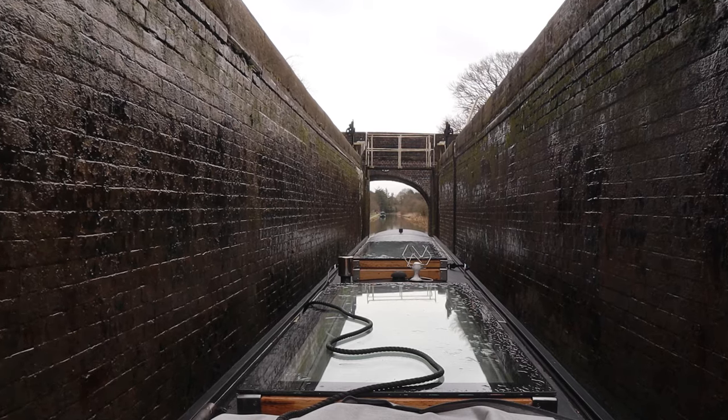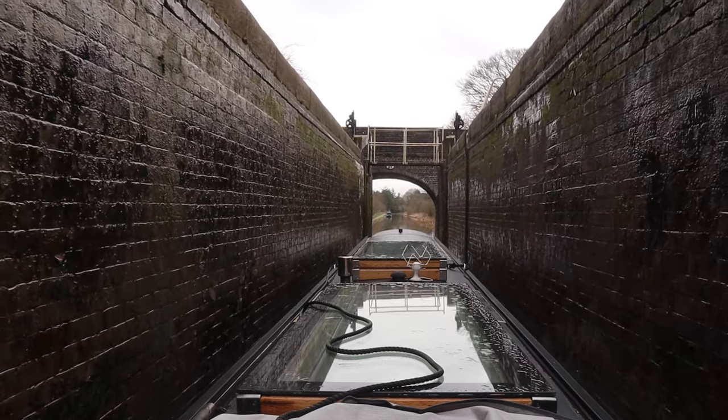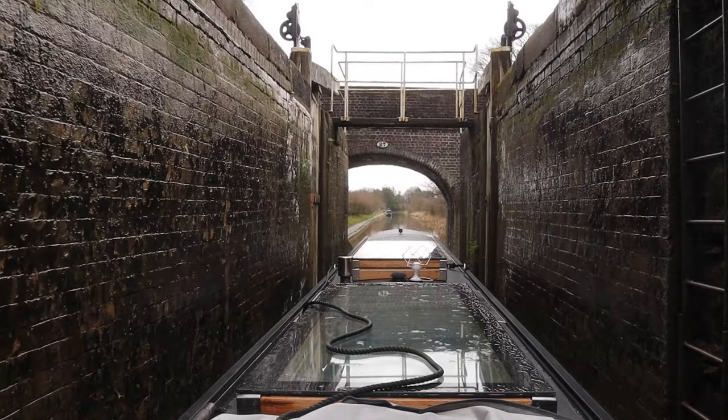After climbing down the ladder onto the roof of the boat and then onto the deck of the boat, it's times like this that you appreciate how hard it is when you're cruising on your own.